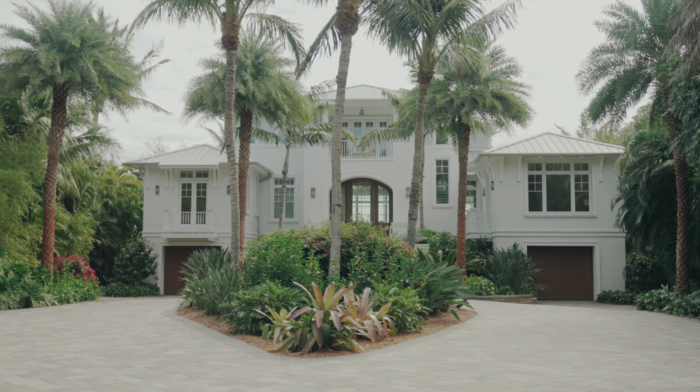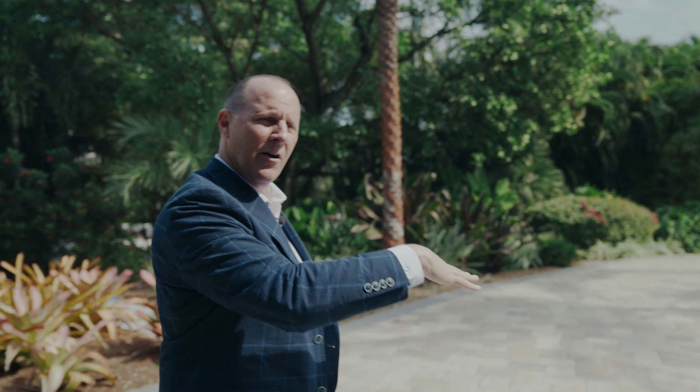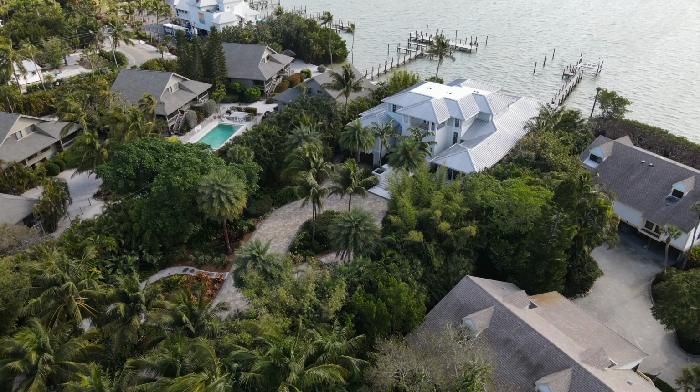John Cooney was the architect. He's out of Naples. He's new to the island, but been around for a long time. He's been doing a lot of work on this coast, the other coast, and we got him here on Sanibel and Captiva. He's a fantastic designer, and this is a very unique home, one of a kind. It's a masterpiece.